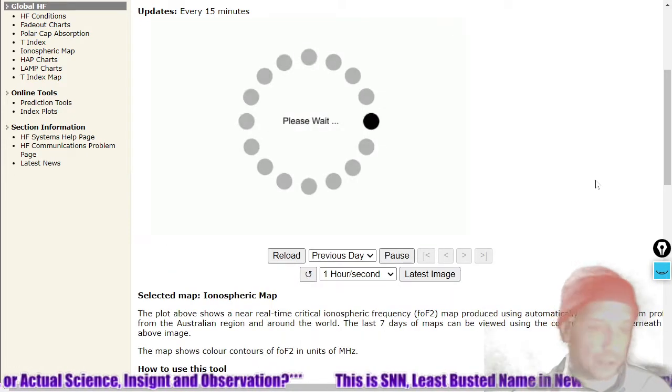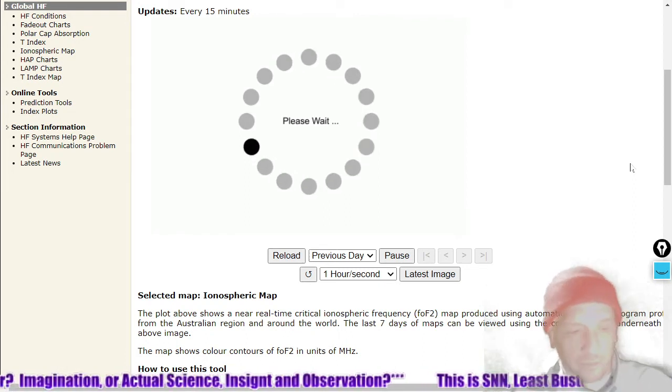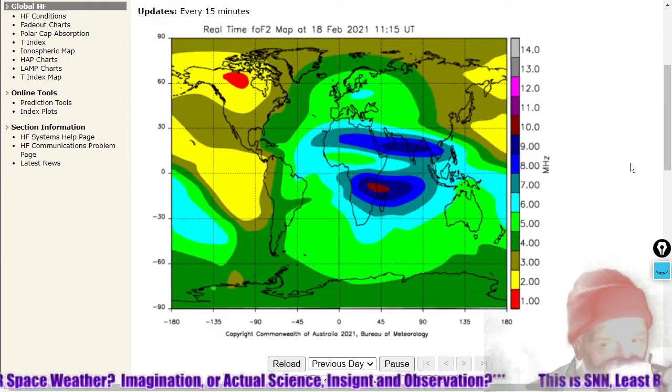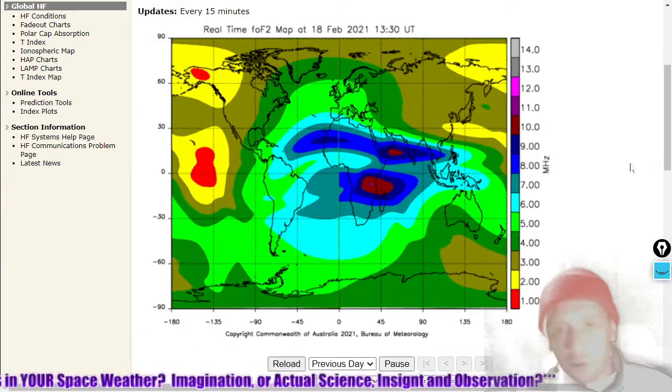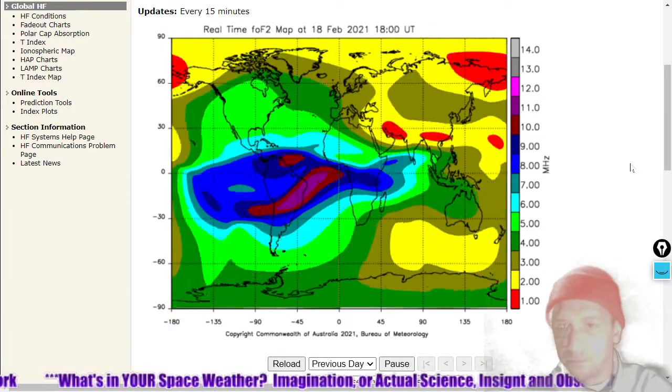And just give the ionosphere map a minute to load. We're going to show you an animation of the frequency of the ionosphere here. So this is the atmospheric layer in the thermosphere where the GOES 16 makes its measurements.